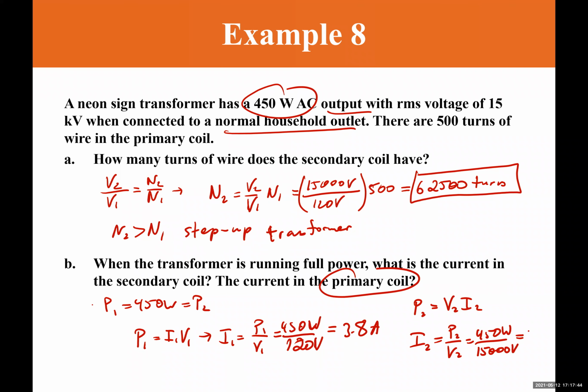So then this will give me 0.03 amps. So I2 is roughly 30 milliamps. So that's basically how we can calculate this.